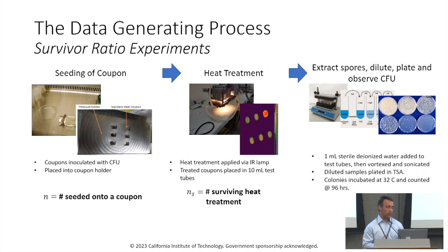and extraction from the coupons is performed, and then they're placed into petri dishes that are used to grow any surviving colony. We call them colony forming units. Any surviving bacteria will be put in this culture, and if it's still alive or viable, it will grow, and you'll be able to count with your eye the number that survived the heat treatment. Okay.